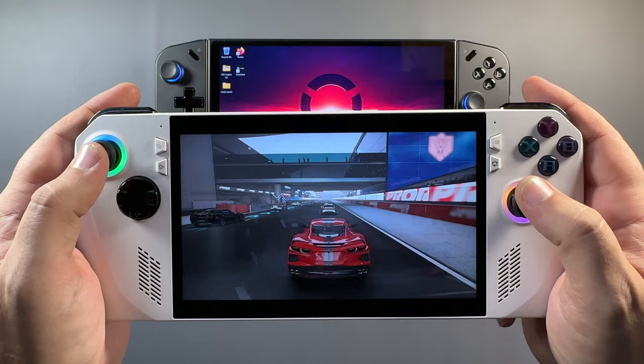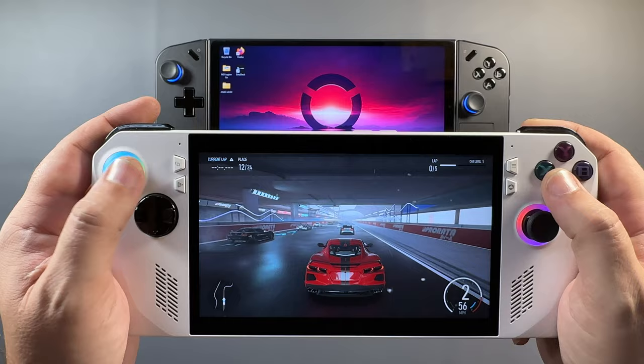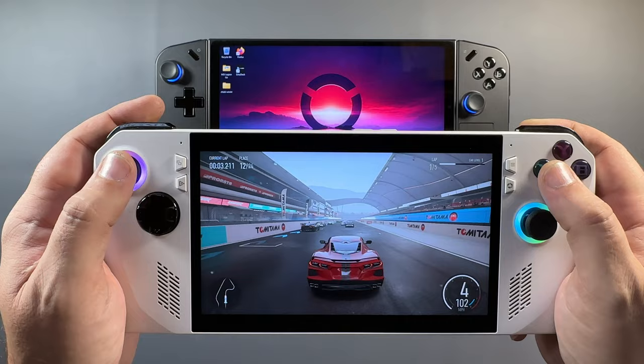And of course, this is going to be an important part for a lot of people. I've really enjoyed gaming on both of these devices. They both have their advantages and disadvantages. I really enjoy the 120 hertz VRR, the speakers, and the simpler design here on the Ally. And it's a bit easier to transport around, and it's smaller and lighter.